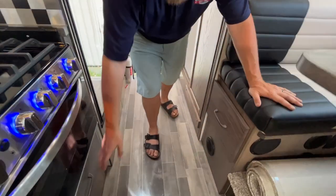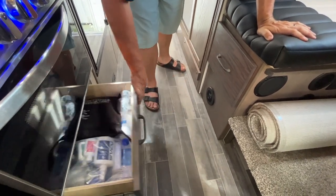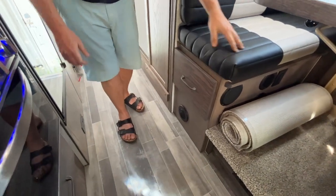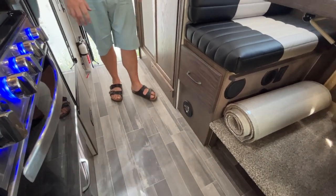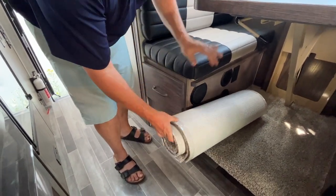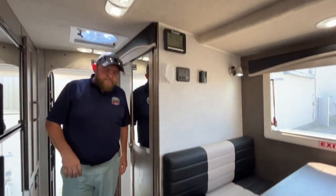Again, more storage, more drawers, tons of storage underneath there. So all your pots and pans you can put underneath the oven. And then you've got another drawer across from it underneath the dinette. You'll notice it's got nice linoleum flooring, but it does come with a roll-up carpet that is the exact cutout of this floor. So if you want a nice, soft, warm floor, you can lay down your carpet.